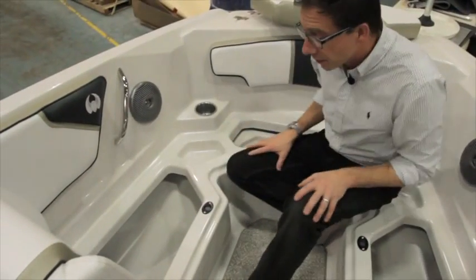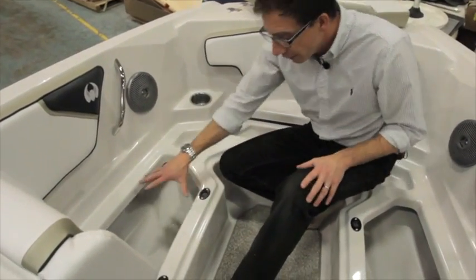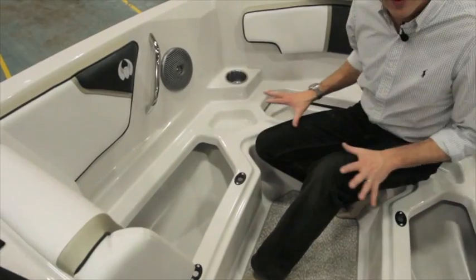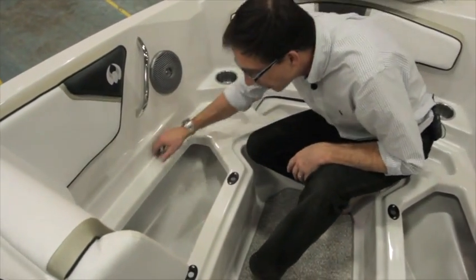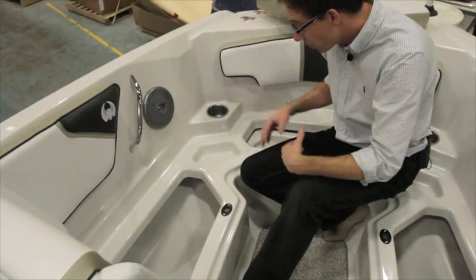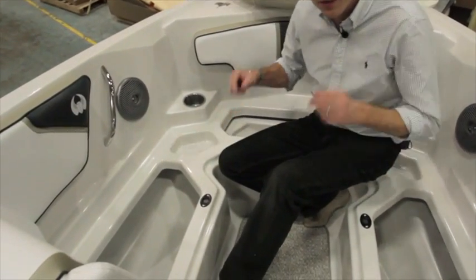So the bow of this Scarab 215 is really well equipped with storage everywhere. You have big fiberglass storage on each side here. It's a very large storage. You can see the stringer all molded in fiberglass. Very clean, very easy to clean storage. We have designed a gutter around the seats so the water will not drain inside the storage in case of water intrusions. On both sides of the boat, we have this little molded storage in fiberglass.